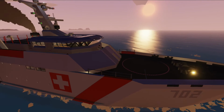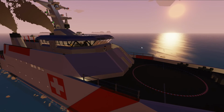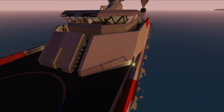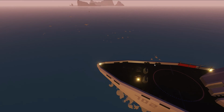Well, I suppose that's gonna wrap it up for today's episode of Stormworks. There were a lot of mishaps, including my ship going down. But anyways, I ended up safe and sound, which is a first, because I have never found a hospital ship that I was able to catch. But anyways, it was right by the boat, see?